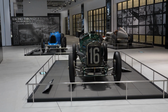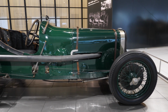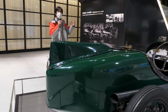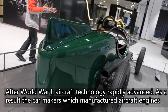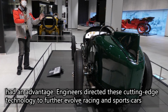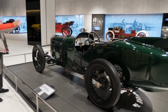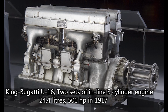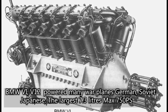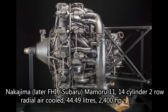Now, the reason why automobile engines could advance so much, even in the early 20s, pre-war, at the advent of World War I, was because a lot of car manufacturers were actually involved in building aircraft, specifically military aircraft. You had Bugatti, Alfa Romeo, BMW, Mitsubishi, of course the company of Subaru, even Mercedes-Benz, all German companies, American companies, Japanese companies. And because safety in having the engine run and having power was very important in aircraft, that transplanted into road cars, and from which was born the 4-valve.